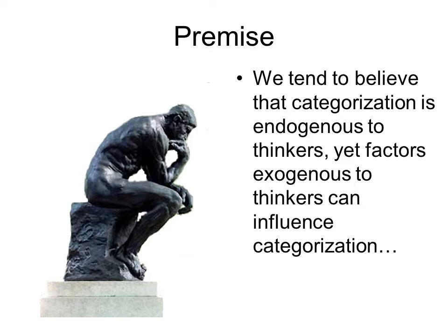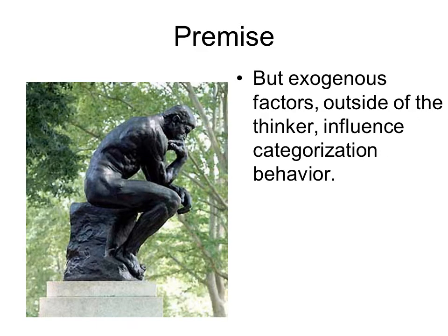So the premise is that we tend to believe that categorization is endogenous to thinkers, that it happens inside the head. But factors that are exogenous, or outside of thinkers, can influence categorization as well. So here's a sculpture. If you've never been to the Rodin Museum in Philadelphia, it's worth giving it a visit. It's right on the Ben Franklin Parkway, and that's where I took this photograph.